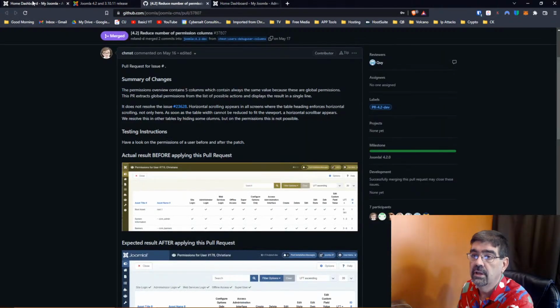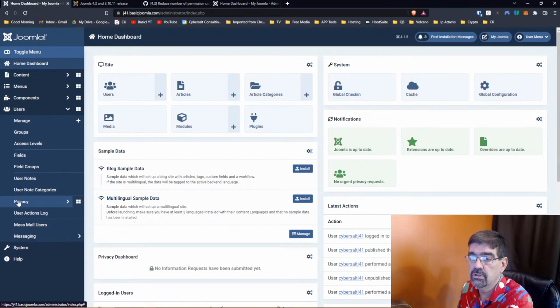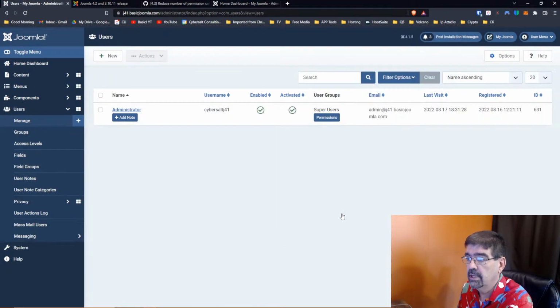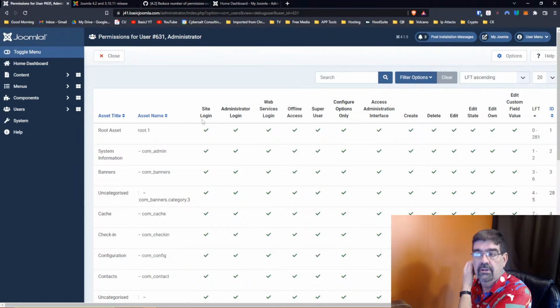Let's close this. If we go to users, manage users. Okay, I have to log into this guy again here. Manage users. See, under that we see permissions. And this is where you can see the permissions for this particular user. This is a super user, so everything's green. Allowed to site login, admin login allowed, web services. Some of these are always true.